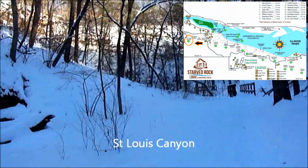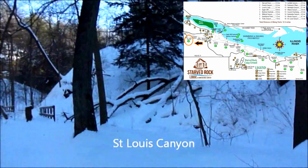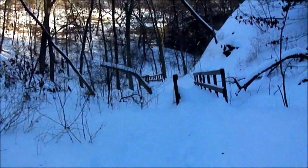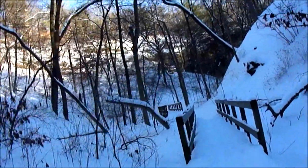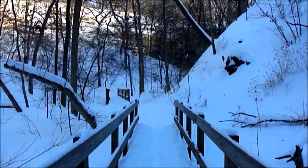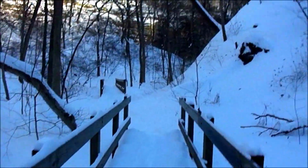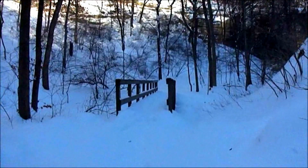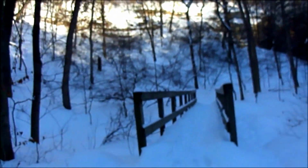This is St. Louis Canyon. About 14 degrees. We're gonna go see some ice falls today and tomorrow. This one's kind of an offshoot path. Be good snowshoeing if you're a snowshoer. I'm not.